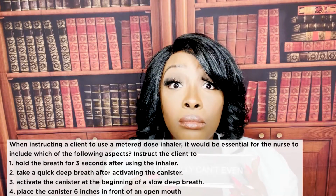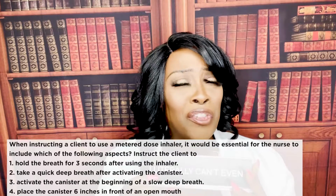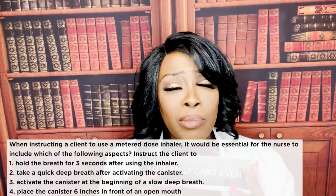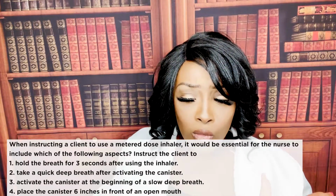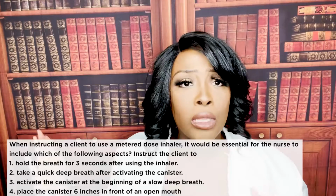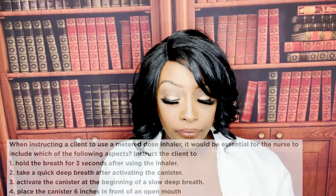Stop it. Stop it. You're going to have that client place the canister half a foot away from their mouth. The air is going to be getting that medication, not the patient's lungs. Okay, so number 4 is wrong. No, they're not going to do it 6 inches. It's going to be 2 inches away from the mouth. So the correct answer is number 3.